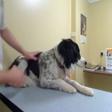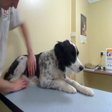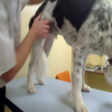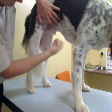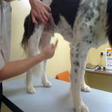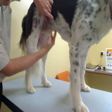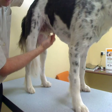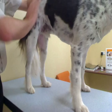Also check if you're able to have a look at their belly buttons. Good boy, stay. Where the chest and the belly meet is often where the belly button of the dog is. Sometimes they get hernias, so little lumps there. Check if there's any lump there. And probably that's about all you can do.